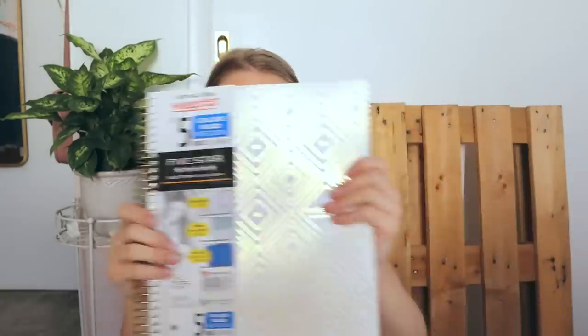I really love this. I've just found that using 5-subject notebooks and keeping all of your stuff in one place is a lot less wasteful, at least for me, because if I buy 5 1-subject notebooks, I won't use all the pages, and then I'm like, what do I do with these notebooks? This keeps everything in one place and it's convenient and it works for me.